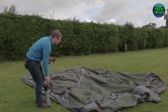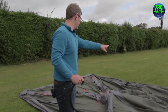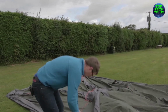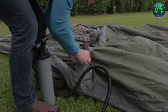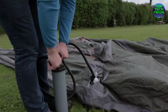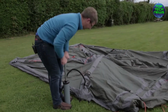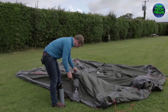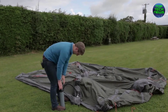First thing you do, there are 3 valves in all, so 3 poles. One goes corner to corner, one goes corner to corner, and one goes over the porch as well. So we're going to pump them. It's a simple valve system, so easy to release and easy to pump. If you're not familiar with the airframe or air poles, it's quite simple. You're pumping the air in the valve and it's pumping up this pole going from corner to corner.